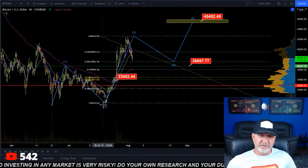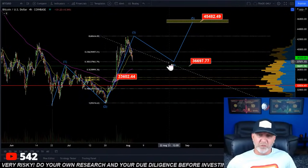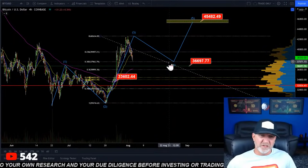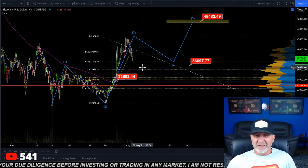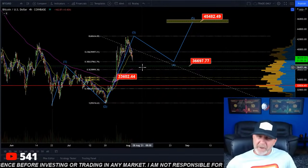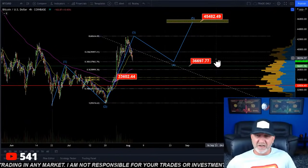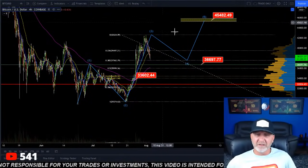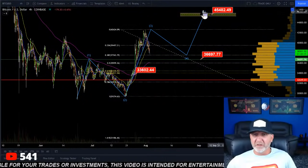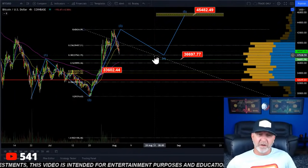I also drew these fibs from this swing low to this swing high. And right here, we almost hit the 0.382 fib, which is at about 37.5. We did get a bounce there. Will it continue to bounce? Possibly. But like I said, if we drop below this 36.7 range at any point, that invalidates this count. And we're most likely after that not going to see the 45. But until then, it's still a possibility. We did get a little bounce off of this fib.